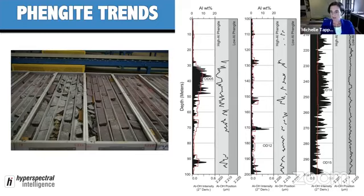As you go down, you see most of the, if not all of the phengites are in the high aluminum field. And then when you hit the Roxby Downs granite, you get your first low aluminum phengite, and it stays that way. There's actually very little variation in phengite composition once you're in the Roxby Downs granite.